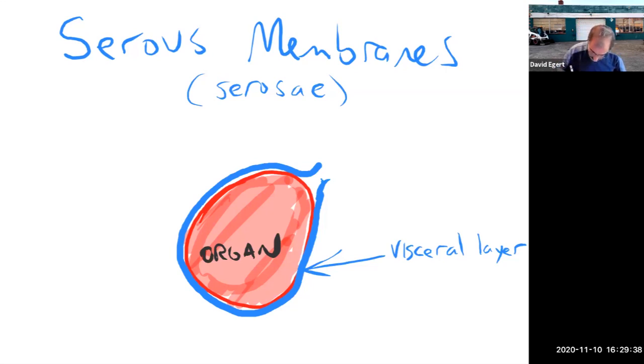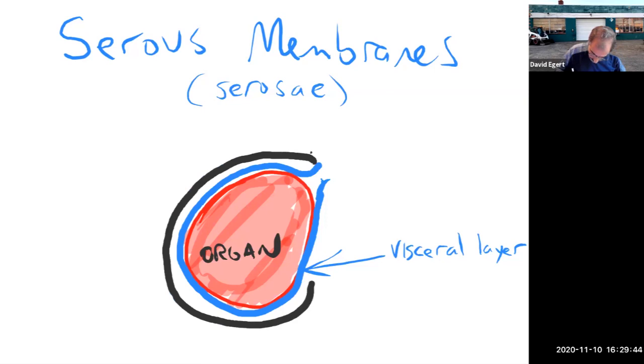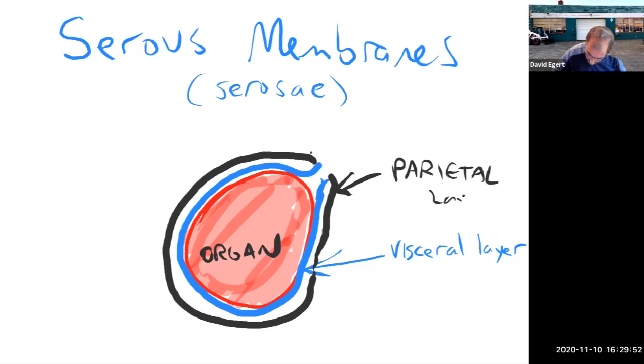Then there's another layer. This is my parietal layer. Parietal means wall, so it's the one that's closer to the body wall. So one layer is closer to the organ, one is further out towards the body wall. And then there is this slippery fluid in between, serous fluid.